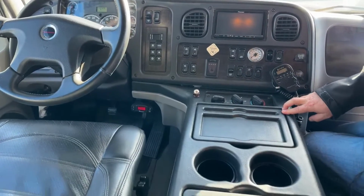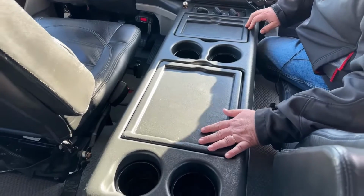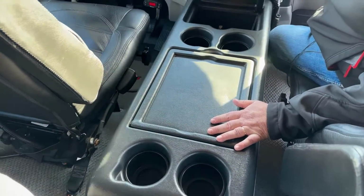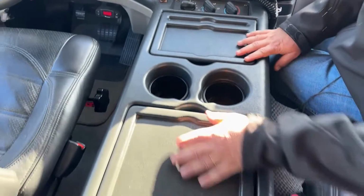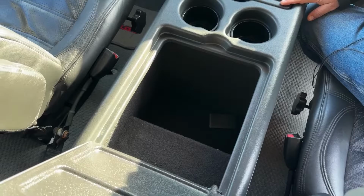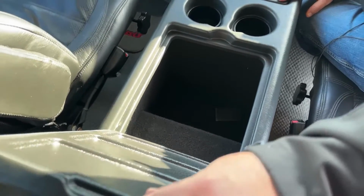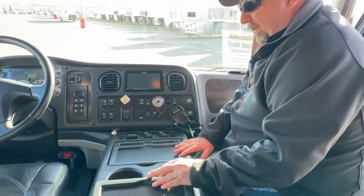As we take a look at the console, we see it's a little bit different than a lot of the ones we've been videoing. Well, we actually have two. There's a smaller one located here, cup holders in between, and a bigger console located here. So in review, this is a 2011 with just 46,000 miles on it.